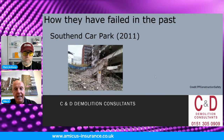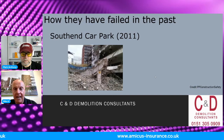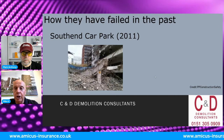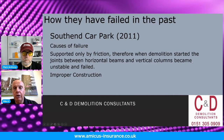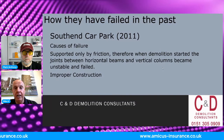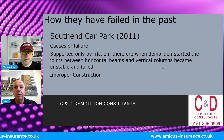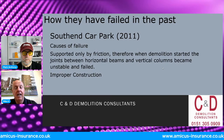John Woodward, my predecessor, was called out to look at this one, a famous car park down in Southend, in 2011. Demolition contractor, no fault of their own, was given the car park, was told it was reinforced, was told it was in a failing state, but it was not too bad. Causes of failure: supported only by friction, purely gravity, no reinforcing at all in any of the beams and the columns. When the demolition started, the joints between the horizontal beams and the vertical columns became unstable and failed. Why? Improper construction. Failure to be certified and tested.